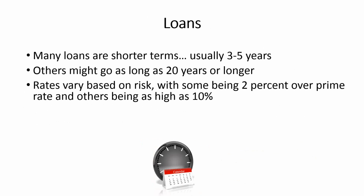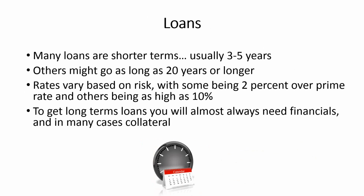Now, rates vary radically based on risk, with some being 2% over the prime rate and others being as high as 10%. So rates will really fluctuate on loans depending on what kind of collateral you have and the other risk factors involved with actually obtaining the loan. So to get long loan terms, you'll also almost always need financials, and in many cases you're going to need collateral. Okay, this is very high risk.